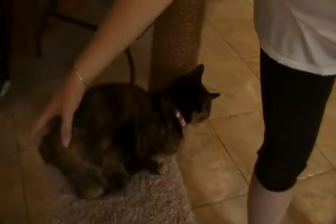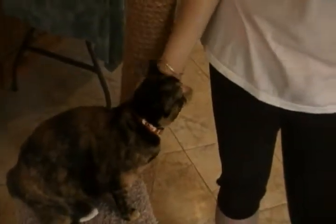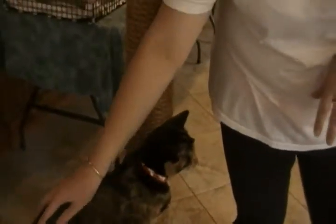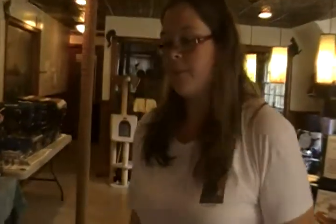And then we have Alewife, who was born with a bobtail. It's called a congenital bobtail. So she has some inconsistency with her urination, but she's been treated for months and months, and now she seems to be doing really, really well. Great.